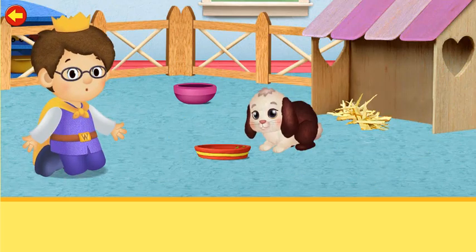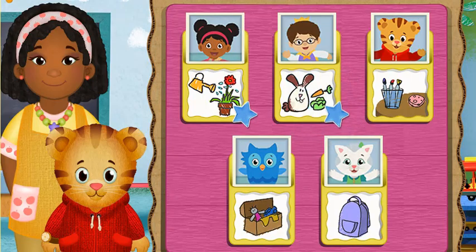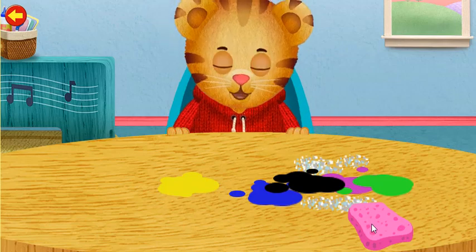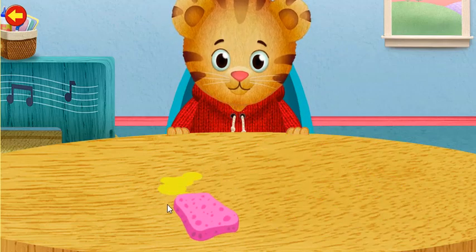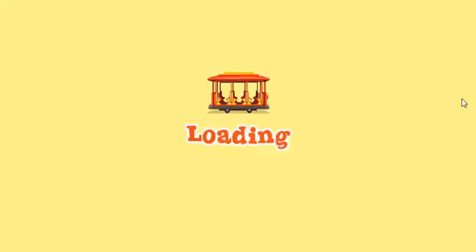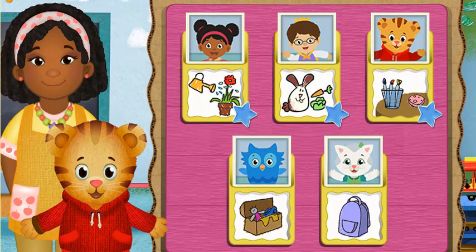We're done! We're all royally good helpers together! What? My job today is to clean the art table. We all help in different ways. Terrific! Thanks for helping me! What job would you like to help with now?